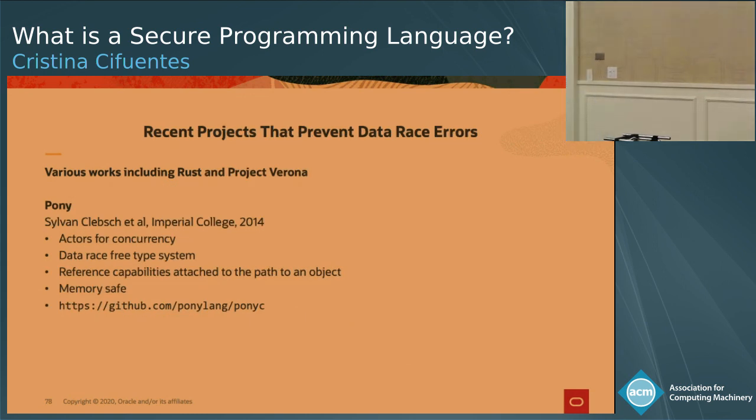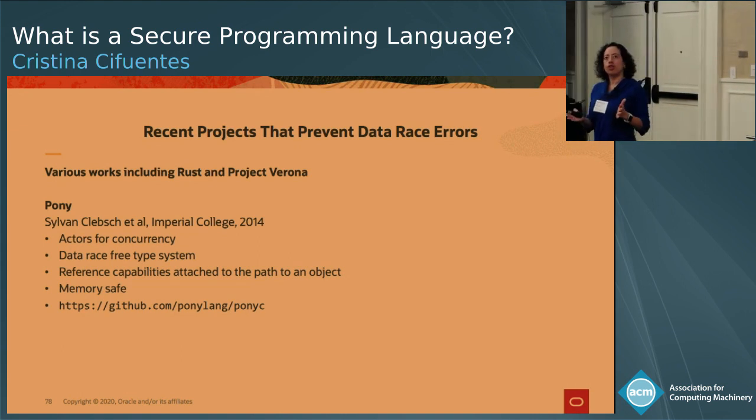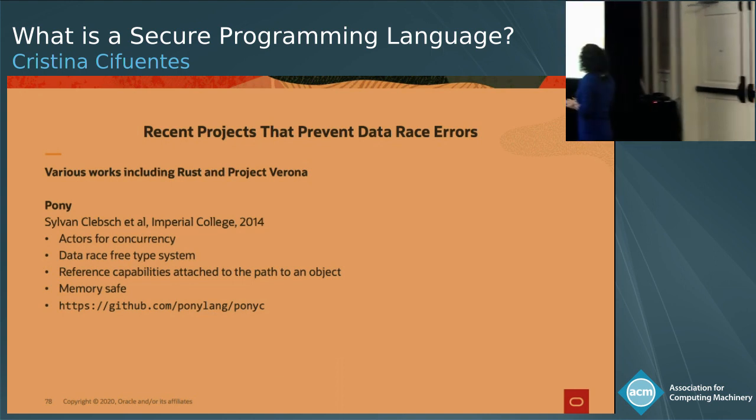Now, there has also been some work relating to data races. With race conditions, all of the work that we've looked at in programming languages focuses on data races. And both Rust and Project Verona have support for being data race free, which is an excellent way, like, you don't have to worry about it, right?